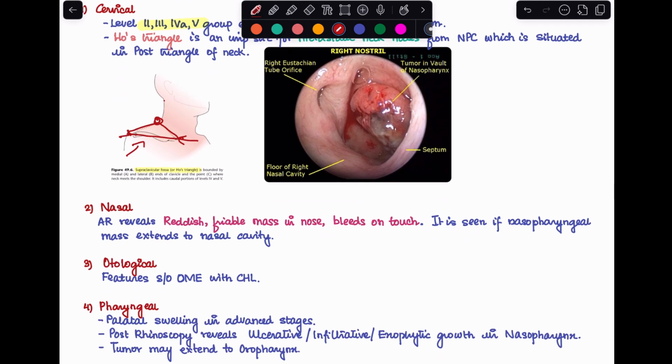Next, if you look at this mass over here, this is what a nasopharyngeal mass looks like. When you perform endoscopy of the nose, you'll find that there is a reddish friable mass in the nose which bleeds on touch. This is a very, very vascular tumor. So this tumor on touch will bleed, and it is a very friable mass.